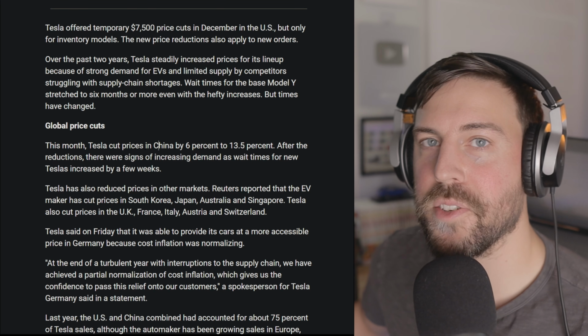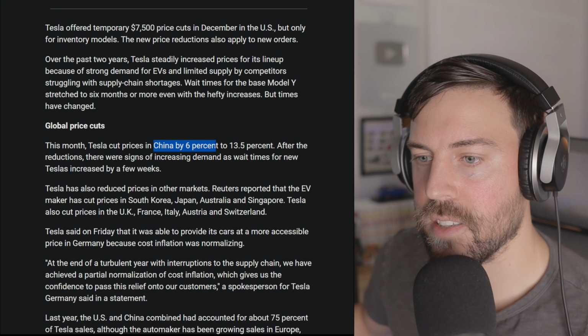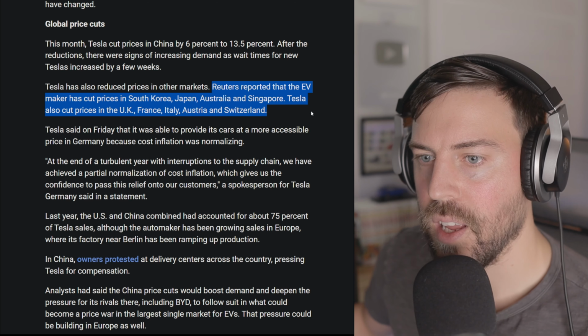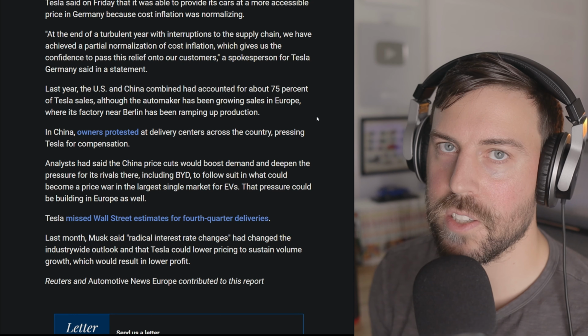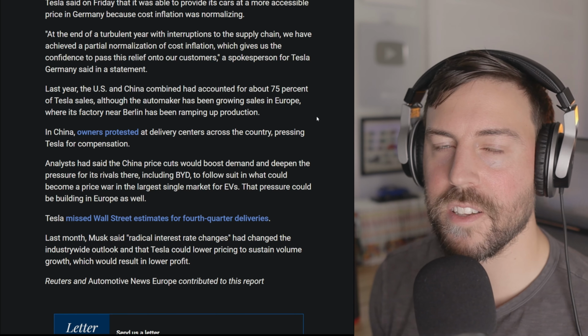Price cuts are not limited to North America or Germany. In China, they have discounted 6 to 13.5% just this month. And Reuters has reported cut prices in South Korea, Japan, Australia, and Singapore. UK, France, Italy, Austria, and Switzerland. So all throughout the world, prices are getting cut. So there's a lot of factors going into these price cuts. A lack of demand, number one. And why is there a lack of demand?